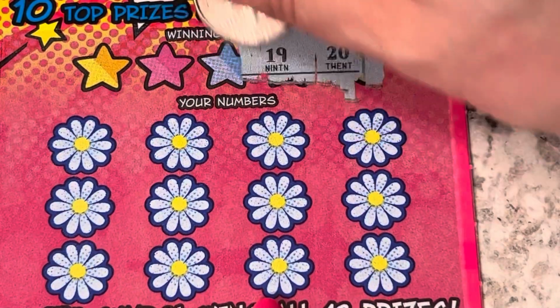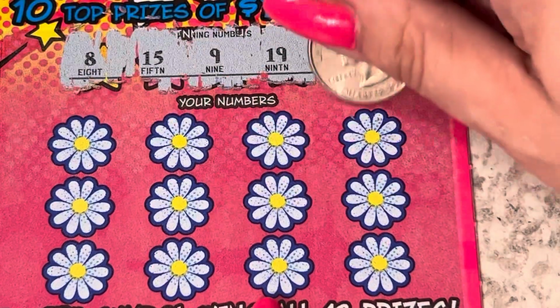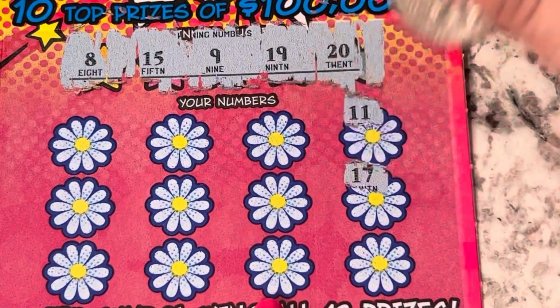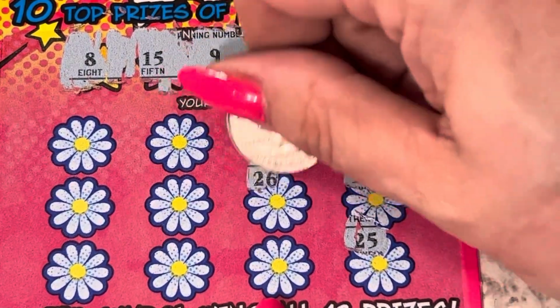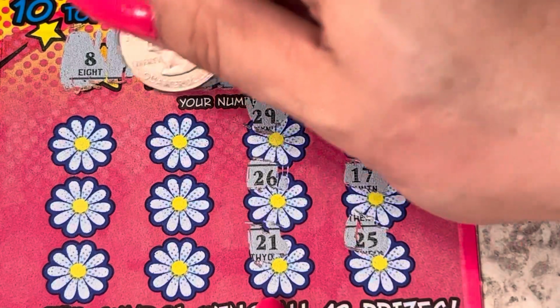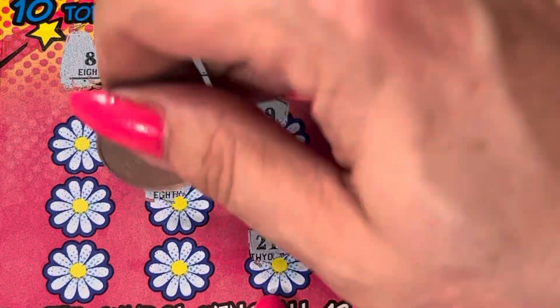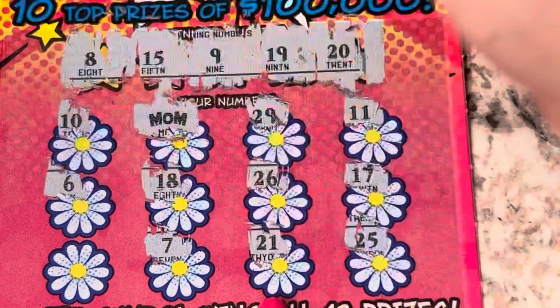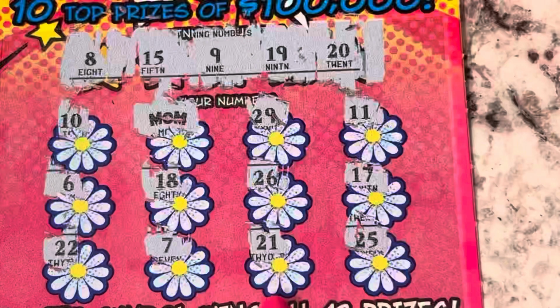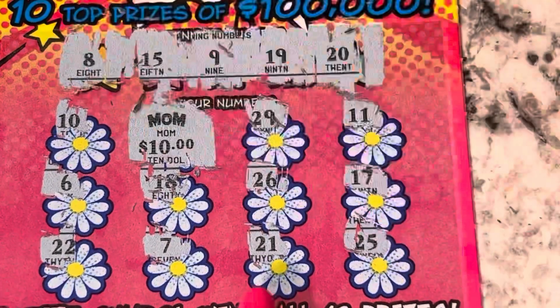Ticket number 17. 20, 19, 9, 15, and 8. 11, 17, 25, 29, 26, 21. Winner. Woo-hoo. 18, 7, 10, 6, and 22. $10. Nice. I like those little off 10.